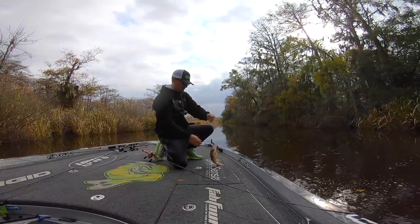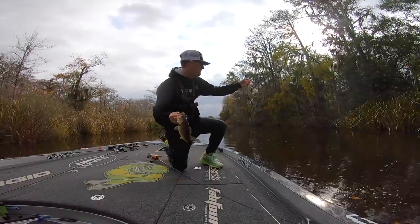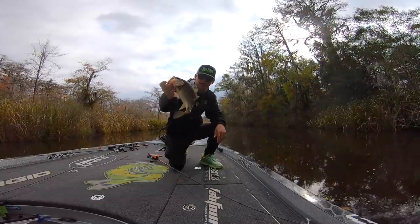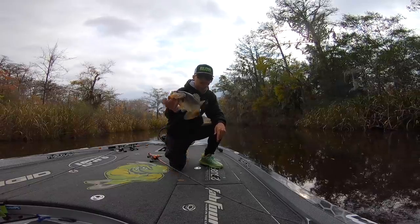Nice. I almost wasn't even gonna work that cast back in. I got stuck on one of those little things hanging from the bank. Another one on the crawl. That's 3 fish quick, man. We've been hunting for hours today. Got us another pretty little bass. Nothing big, but hey, he's fun to catch.